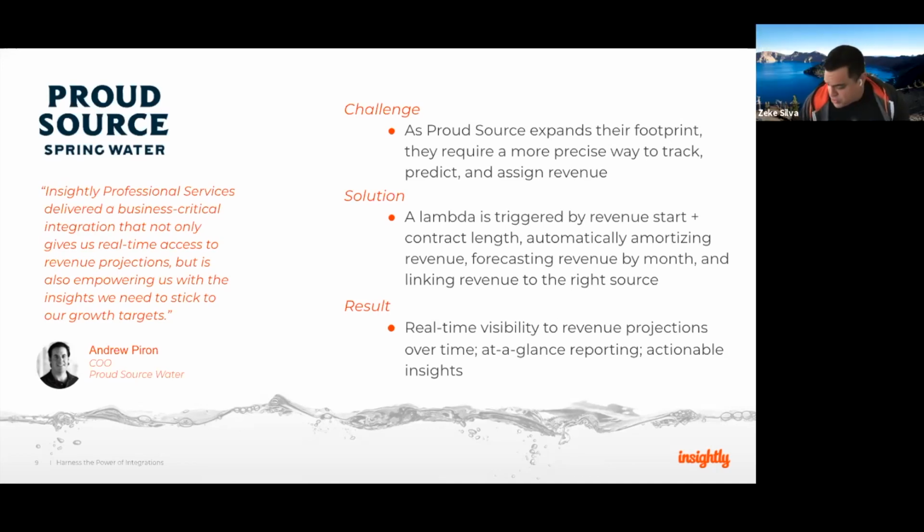Shameless plug, I'm actually drinking Crowdsource water right now. So Andrew and his team, when they came to us, had a super cool use case and story that I was immediately on board with, and we were super excited to help them with.